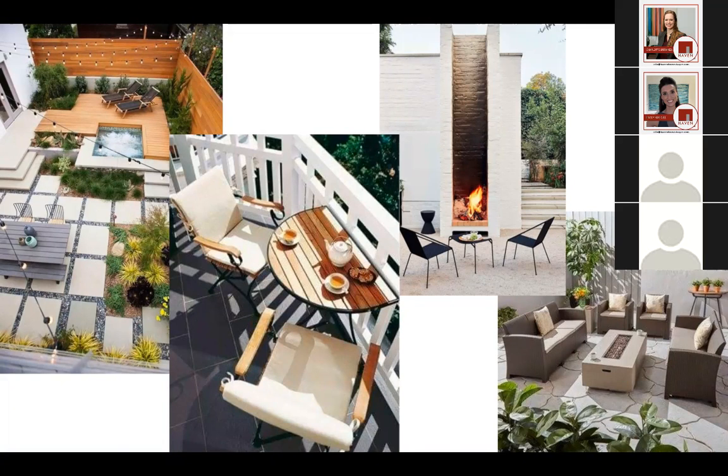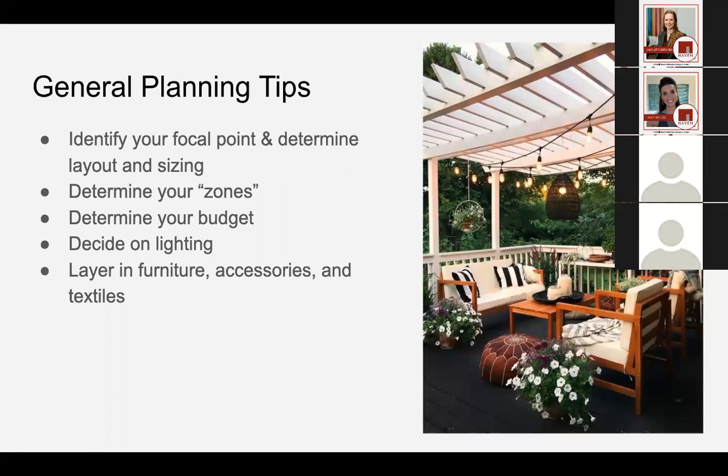Things like that. You also want to consider lighting in your space. There's a lot of different ways to do this, and lighting can be really tricky. Some spaces have prefixed lighting, some do not, and so you have to get a little creative for how you can add that into your space. And lastly, the layering in of the furniture, accessories, and textiles. So adding in those elements that really make the space unique and warm.